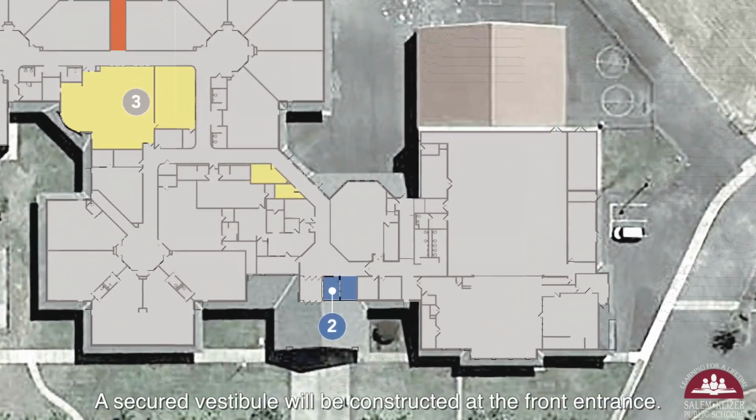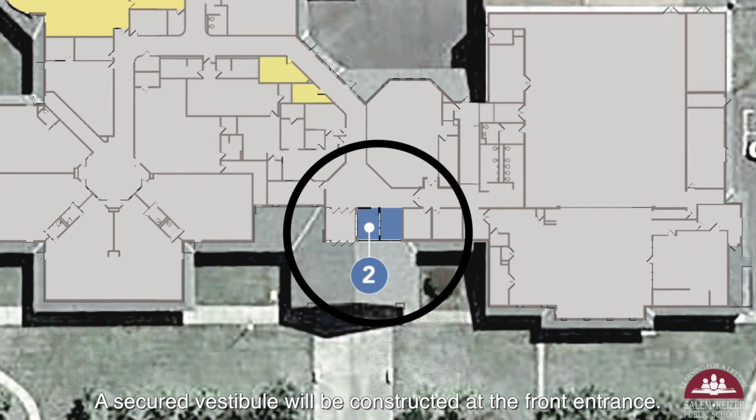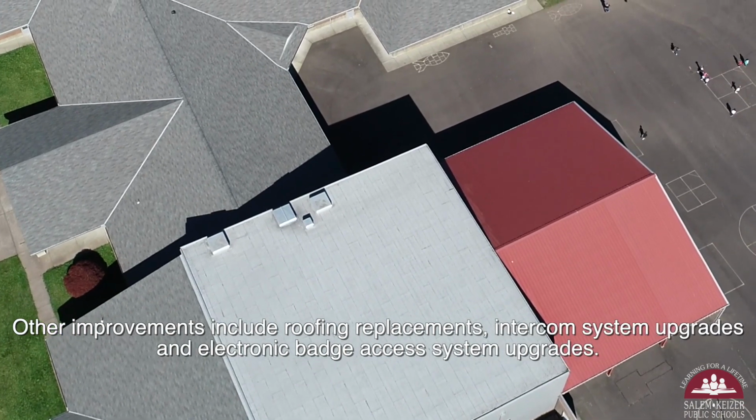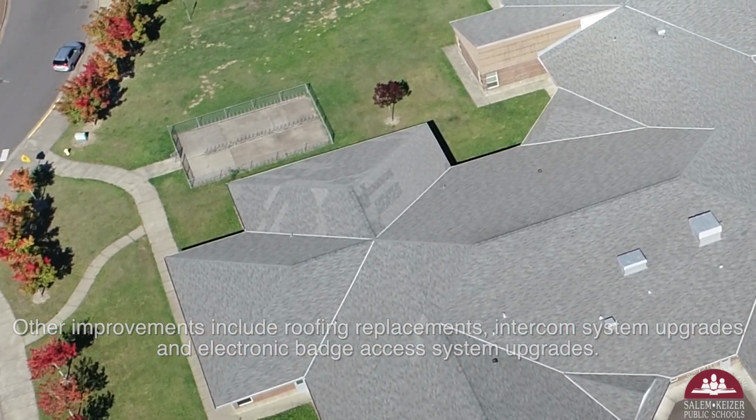A secured vestibule will be constructed at the front entrance. Other improvements include roofing replacements, intercom system upgrades, and electronic badge access system upgrades.